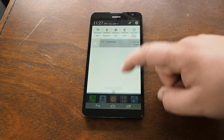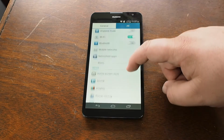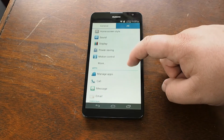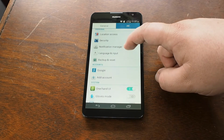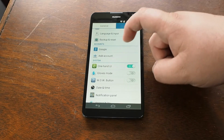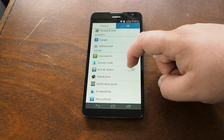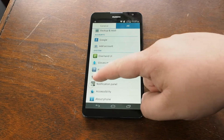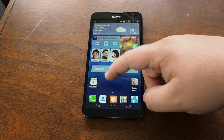Even the applications in the home screens, they all have a special little box around them, so none of them look different as far as shapes go. And in some cases, that's a little weird as far as apps that don't fit the same setup. But there's a gloves mode, which allows the display to detect your fingers through, and a wow button. This is kind of cool.